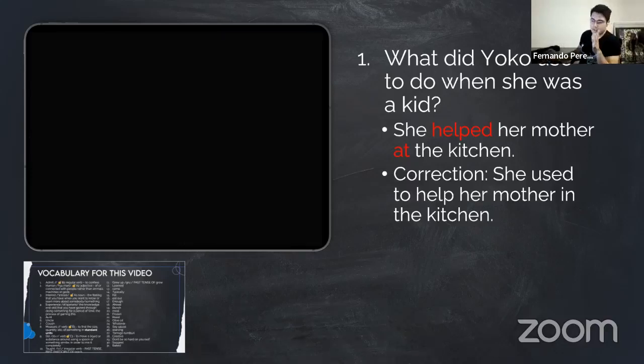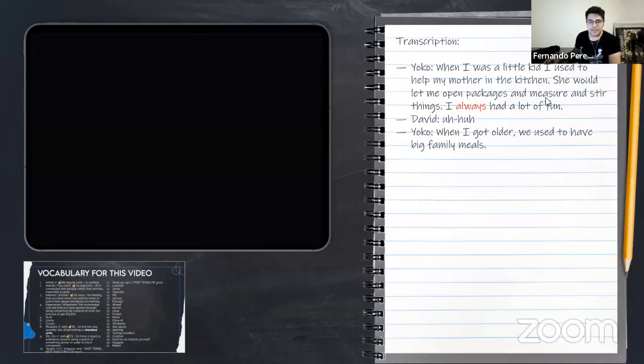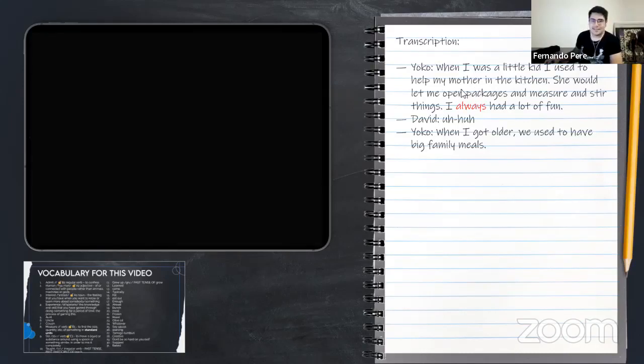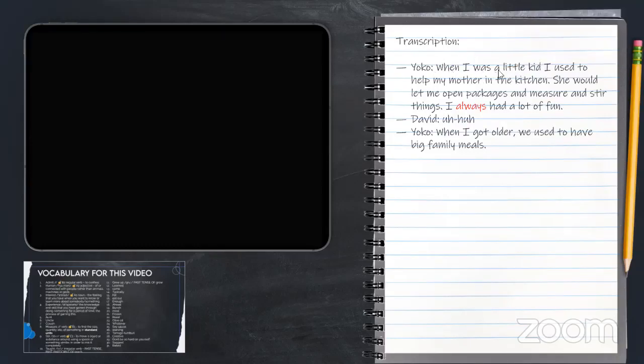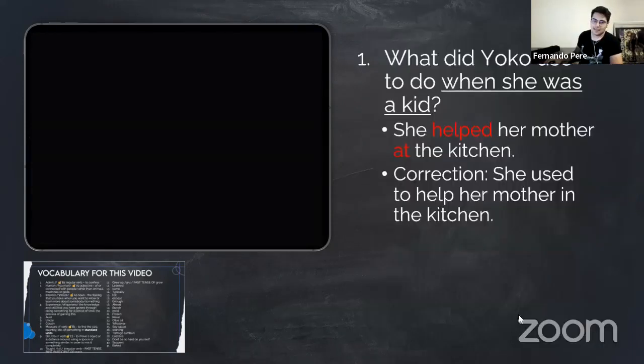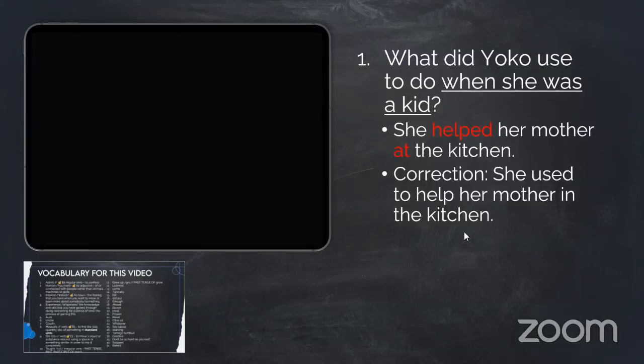So, the first option, remember that the listening question always matches the audio. You need to detect the words used to do when she was little. The expression that is helping you is when she was a kid. Because the part when you say measure and stir things and open packages, that's not the question that corresponds to "I was a little kid." This is your key. So the question will match the information in the audio. This is a tip in the listening. Great, teacher. Got it? Yes, I got it. Next question.